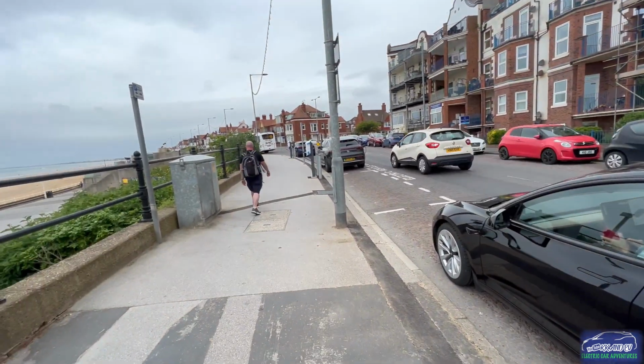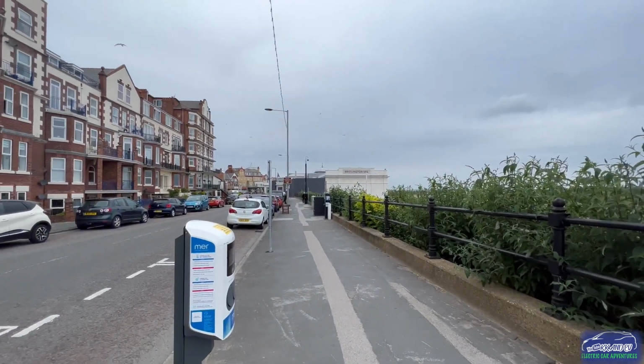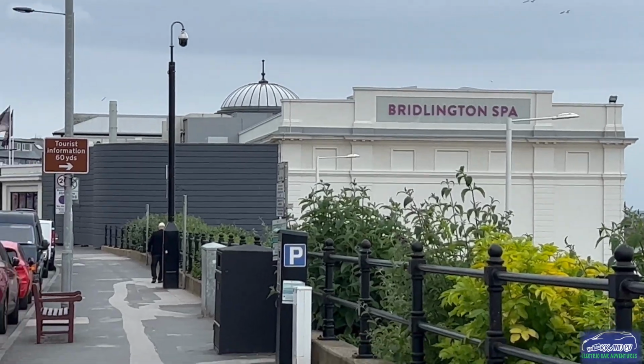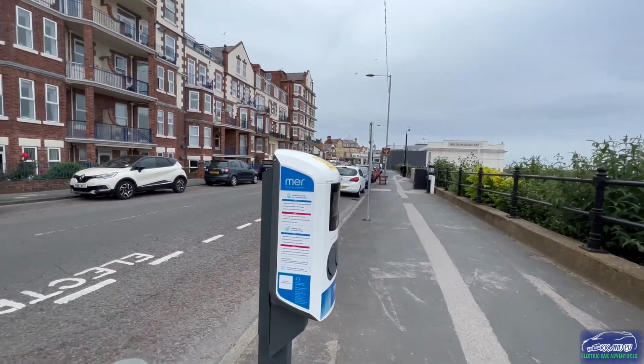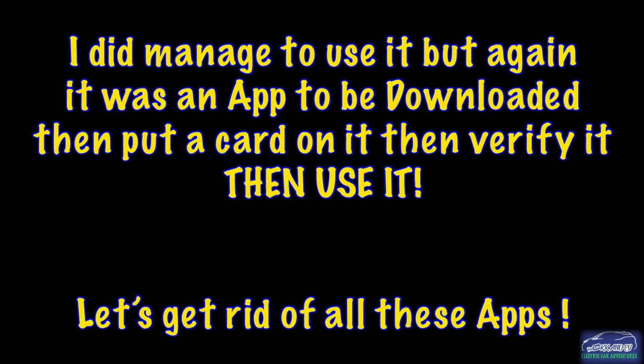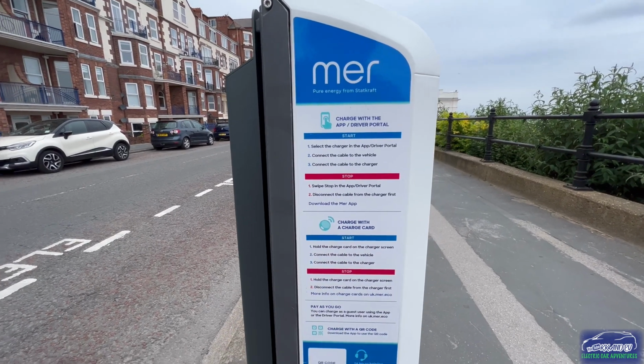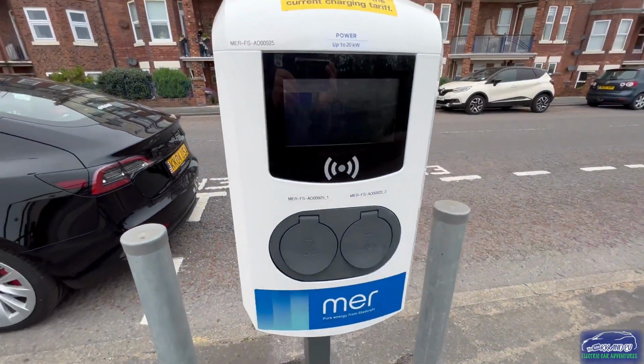And have a walk back down the seafront down here. So bonus all round, really. It's that near. Look, there's Bridlington Spa. So we're not far off anything. So you can actually charge with the app and driver, or you can charge with a charge card. So we'll have a go with that one, see what it does. Happy days.